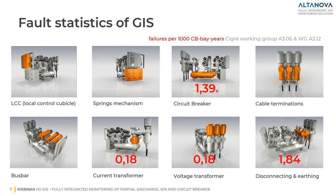Here on the right corner, you can see the failure statistics according to the CIGRE working group A3.06: 1.39, 0.18, both for current and voltage transformer, 1.84 for disconnecting and earthing. These are the failures per 1,000 circuit breaker bay per year. And if we calculate the cumulative failure, we reach 0.75% of failure per year.